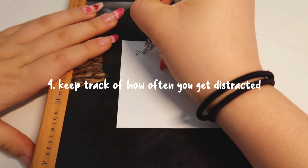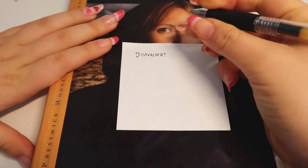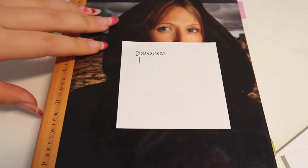Back to the video. If you get distracted super easily like me, something that my therapist has recommended is get a post-it note or any piece of paper really, and make a little check mark every time you're tempted to go on your phone or leave your desk, and then write why you were distracted. That way you can keep track of how often you get distracted and what distracts you the most. I don't know if that one made any sense, but it's something that helps me a lot.